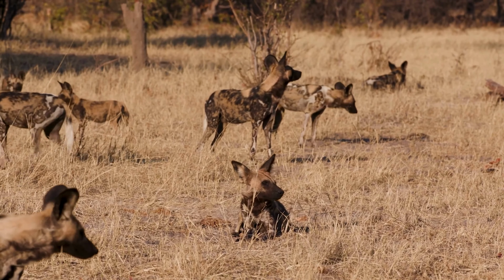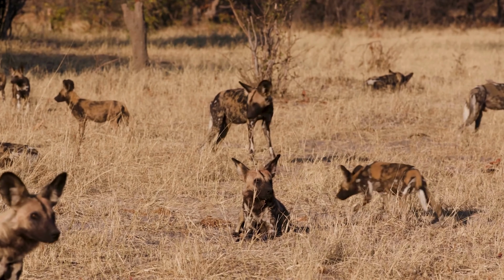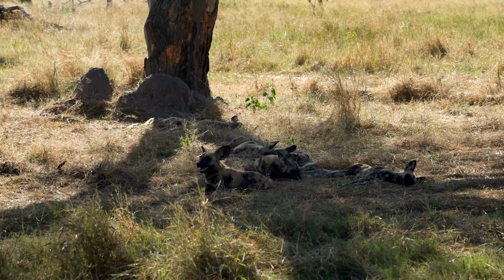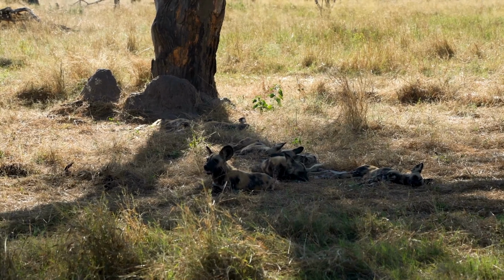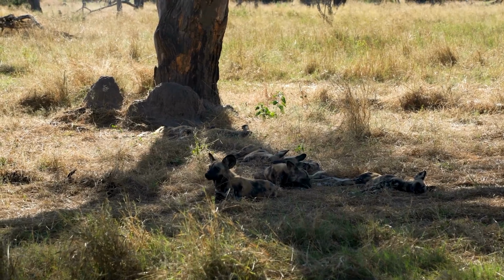19. Pack cooperation in defense. African wild dogs exhibit cooperative defense mechanisms against predators. When threatened, the pack may form a tight group, with individuals facing outward to confront the threat collectively.